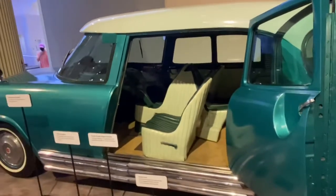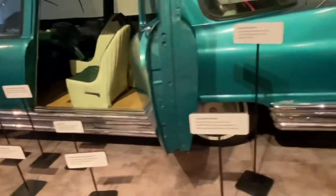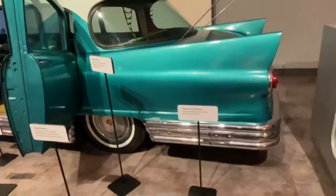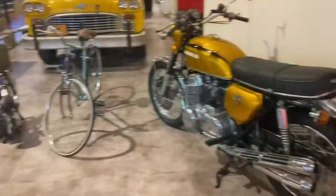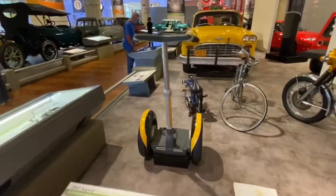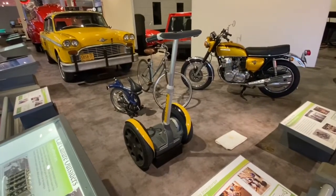Accordion doors provide easy access to the interior. Oh yeah, look, they fold up. And look, there's wraparound bumpers on this as well. They don't even really make bumpers at all anymore. No, not at all. That's what you buy for your kid when they first go out driving. Segway, invented by Dean Kamen, who ironically ran over a cliff in a Segway and killed himself. Don't die, ironically.